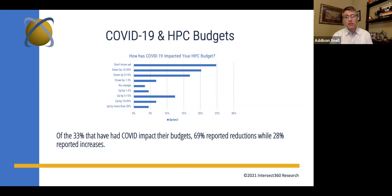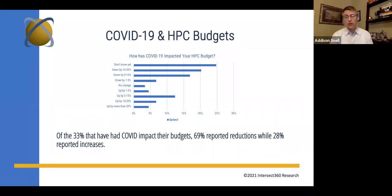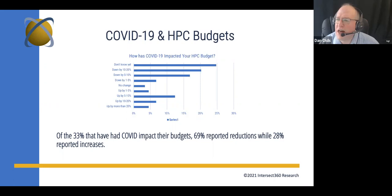Now, this is consistent with the notional concepts of how we built our forecast last year when we did the COVID-19 forecast, and I'll come back to that again in a second. If anything, it's more bifurcated than we thought. We said there are going to be sites that increase their budget. There are probably more of those, with a greater effect than I thought there would be, but then there's also more that are down and further down than I thought there would be. And there's still a lot of uncertainty.